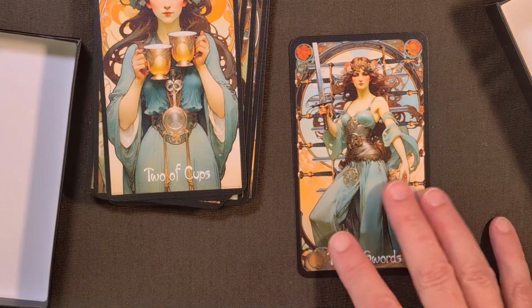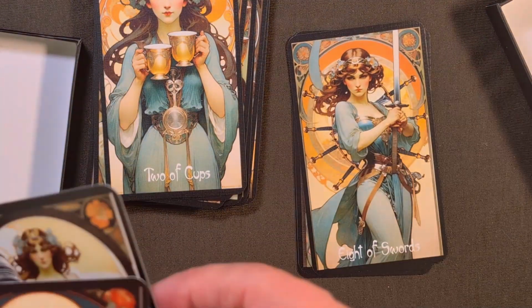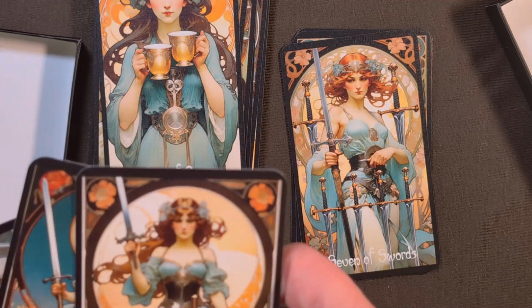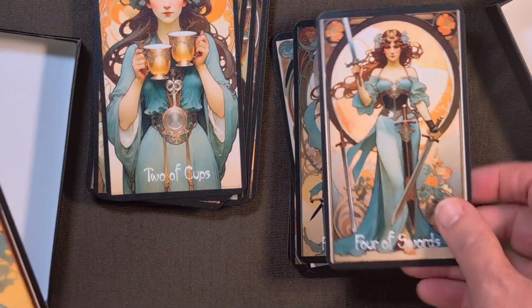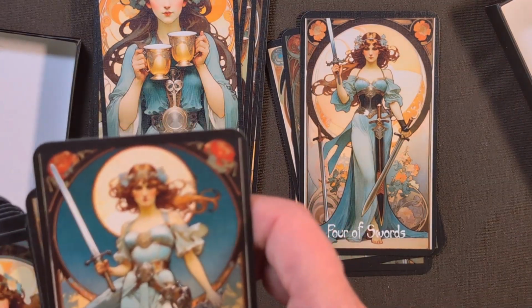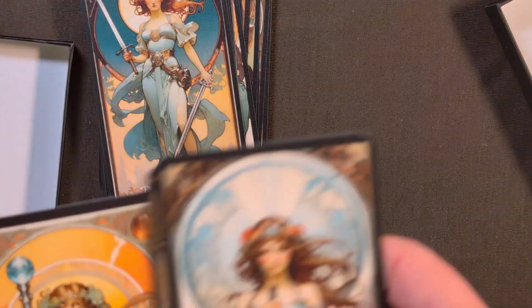10 of Swords. 9 of Swords. 8. 7. 6. 5. 4. 3. 2. And for some reason I have a bunch of aces, so let's try to find the pentacles.